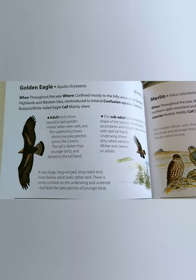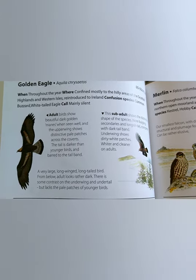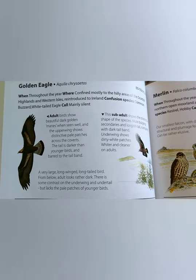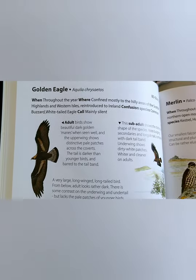A very large, long-winged, long-tailed bird. Adults show rather dark contrast under the underwing and undertail, but lack the pale patches of younger birds. The golden eagle.